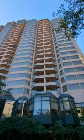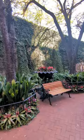This hotel is sprawling, and the courtyard is like nothing I've ever seen. It's lush and luxurious. This five-star property is expansive. When you walk in, you can see the design is traditional.